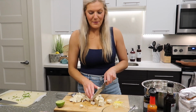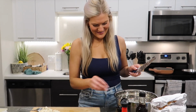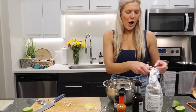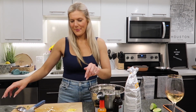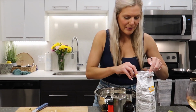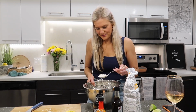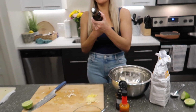So I'm just cubing them up, putting them in a big mixing bowl, and I'm gonna quickly hit them with a little marinade. I'm gonna put a little all-purpose flour in there just to coat them, a tablespoon or so, just sprinkle it over the top. And then I'm also adding some soy sauce.